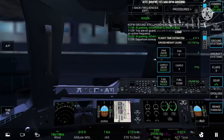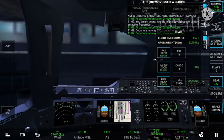Departure runway 35 center. Contact when ready to start. Departure runway 35.